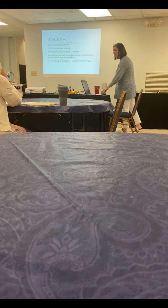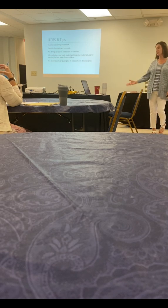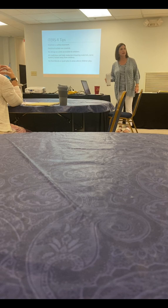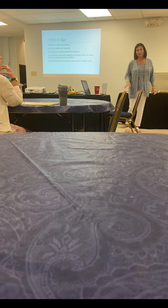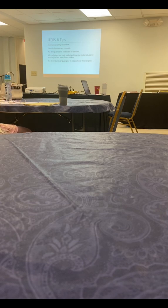Are staples okay? I wouldn't recommend that either, because if one comes out and a child puts it in their mouth... One time we were told if we did use staples, we put tape over it. Do you know if that's true or not? I wouldn't recommend it, because again, that could be subjective. I think that's okay for licensing, but maybe.